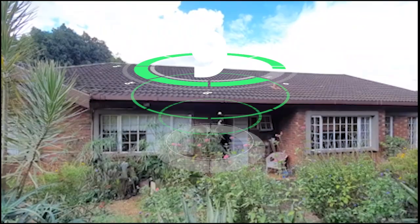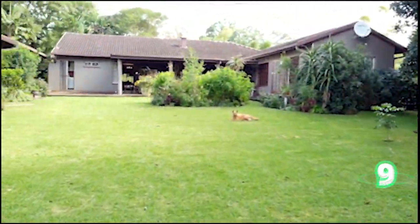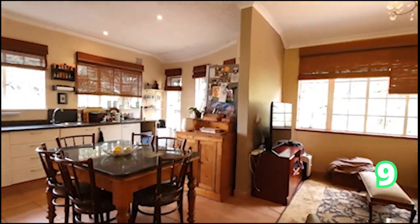For those bigger families over here, we've got a 5-bedroom house in Sunridge Park. This gorgeous home, of course, is 5 bedrooms, 4 bathrooms, and 6 garages. Luxurious family living.